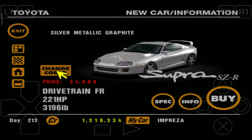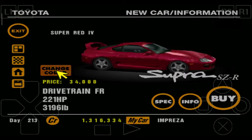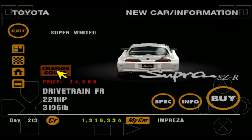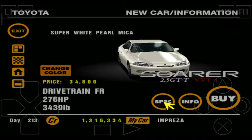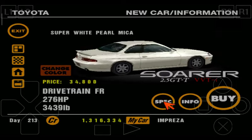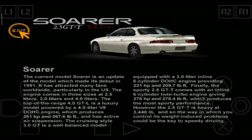Super White 2, Silver Metallic Graphite, Grace Green Mica Metallic, Black, Super Red 4, Dark Green Mica Metallic, Blue Mica Metallic, and that's it. And then this one, Soarer 2.5 GTT VVT-i. Really long name to be honest, 34,800, that's the price. And actually this is really heavy, almost 3.5k lb. Let's see the info of this really heavy but fast car.